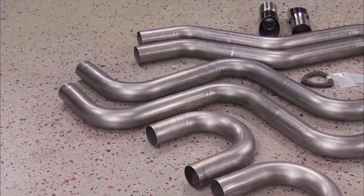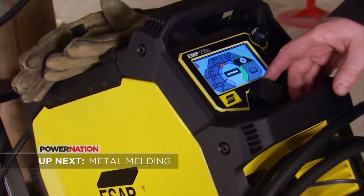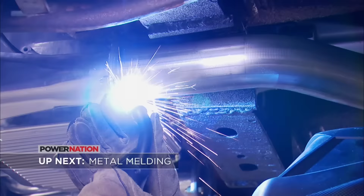With all that taken care of, the next thing we need to do is make sure this big block can exhale. After the break, we'll show you some new technology in the world of welding that can make your life way easier. And it'll help us get that exhaust welded up real nice.